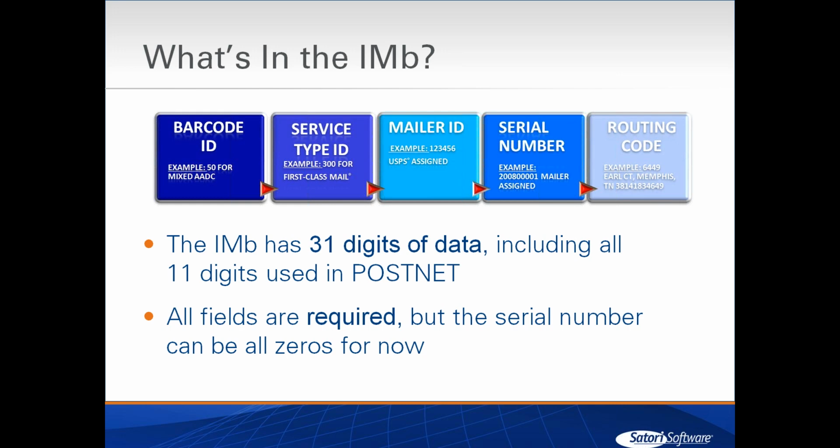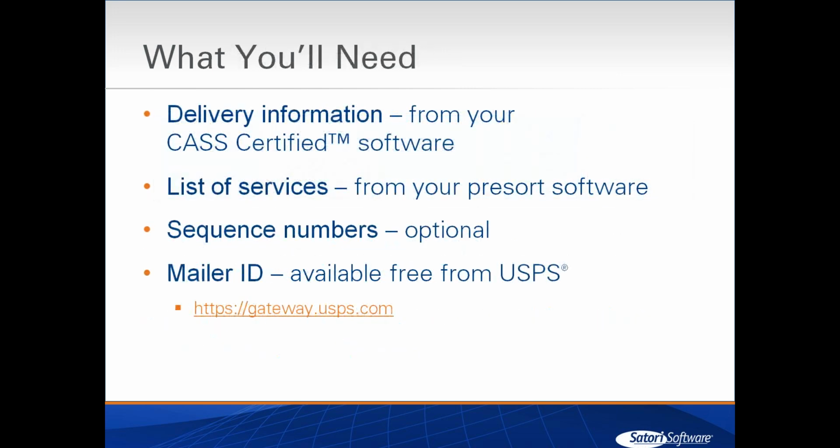And then the last 11 digits is going to be the routing code, and that's all the information that was formerly in the PostNet barcode. Now, you will need to have all of these fields in order to generate the barcode. However, you can use just all zeros for that serial number for this year until you start moving over to full service. Let's talk a little bit about where you would actually get all of this information.